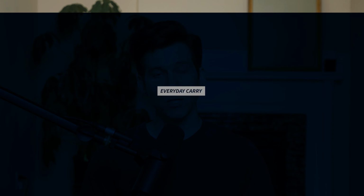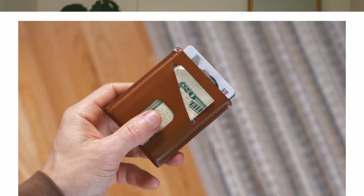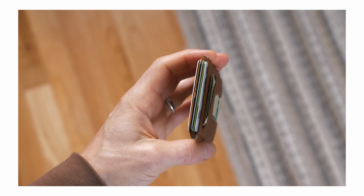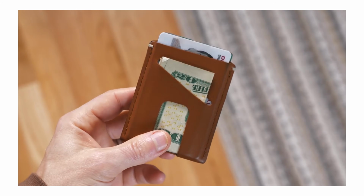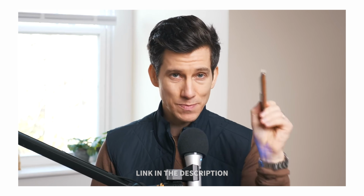Speaking of changes, I am carrying a new wallet. This card wallet is from a brand called Harber London. Prior to this, I've carried Anson Calder wallets, usually their cash wallet or their card wallet with a cash slot. Still love that wallet. I've carried it for many years, and I still think it's one of the best on the market. You can go check out my other older EDC videos if you want to see that wallet.